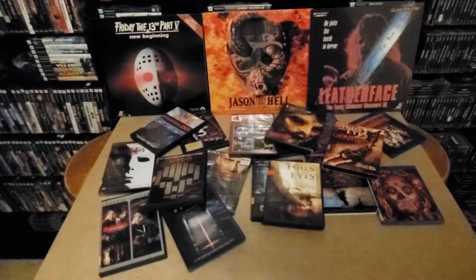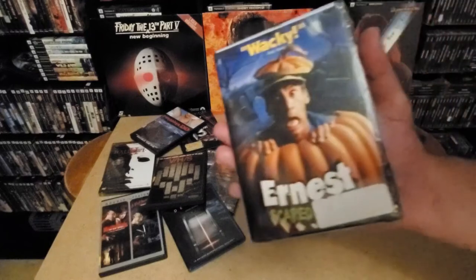All right, speaking of not taking stuff too seriously, this is the first time I've ever found this out in the wild, actually. It's factory sealed, probably sells between 30 and 40 bucks, but I don't know. I'll probably open it up unless I find an open copy in the near future.